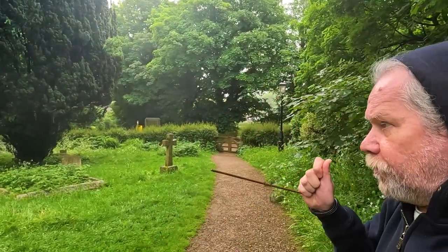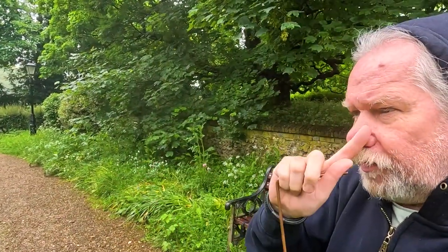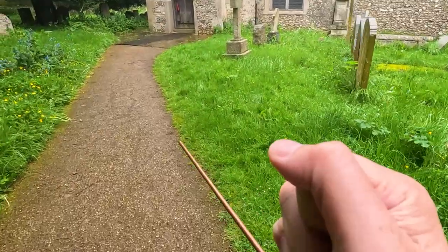So one wonders where the other side is, because obviously an energy current weaves and contracts like a serpent. So you have the outer and the inner. Usually they're a few feet apart, can be a bit wider. Let's just see if we can find where the other side of the energy current is.